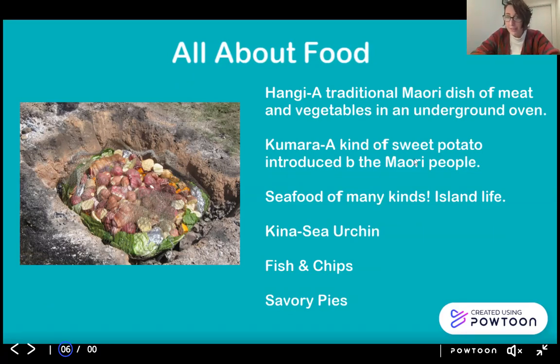Kumara is a kind of sweet potato introduced by the Maori people as well. In terms of what everyone else eats in New Zealand, they eat a lot of seafood, which makes sense because they live on an island. Kina is a certain kind of sea urchin. It's very spiky and inside is a really delicious option for food as well.